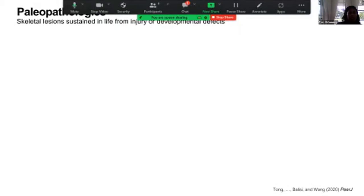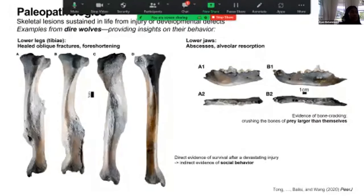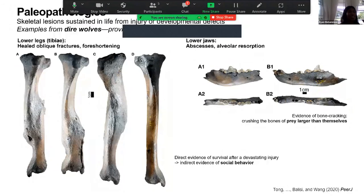So here we have some examples of pathologies from dire wolves that provide insights on their behavior. On the left here, we have some shin bones, this part of your body, that show healed oblique fractures and foreshortening of the bone. This suggests that these animals, because they were running predators, were breaking their legs, because hunting is a dangerous activity. And the animal had to keep hunting afterwards, so the injuries didn't heal quite right. This was before the time when we had veterinarians, and that's why you have the foreshortening of the bone.